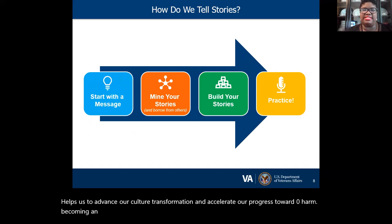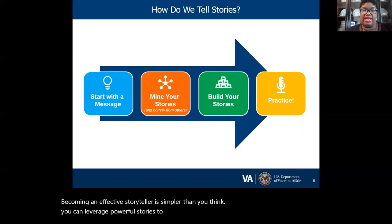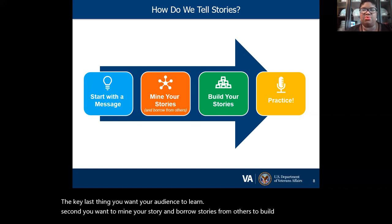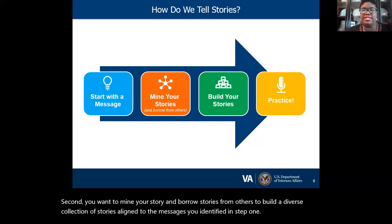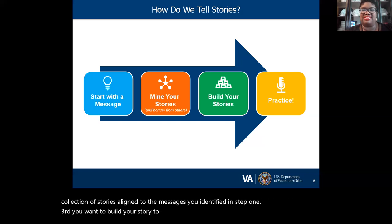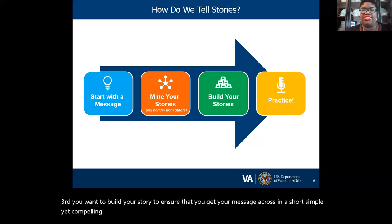Becoming an effective storyteller is simpler than you think. You can leverage powerful stories to accelerate your HRO journey in just 4 steps. First, always start with a message in mind, the key lesson you want your audience to learn. Second, you want to mine your story and borrow stories from others to build a diverse collection of stories aligned to the messages you identified in step 1. Third, you want to build your story to ensure that you get your message across in a short, simple, yet compelling way. And we will review a 3-part structure shortly to help you do just that.